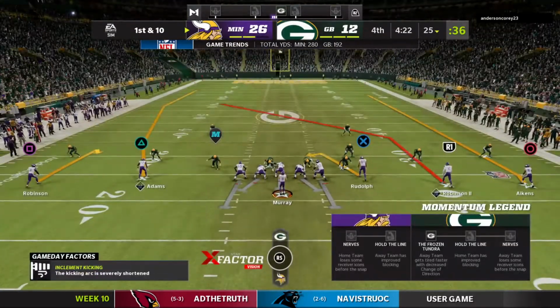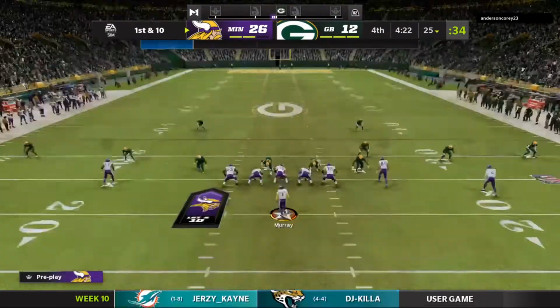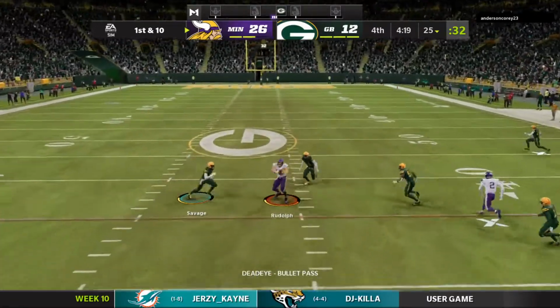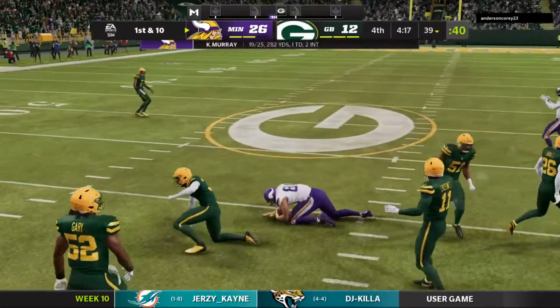Here are the Vikings now to start their next drive. They've been pretty anemic on this side of the football in the second half, just 3 points, and you just saw the touchdown go the other way. So it's a 2-score game. We're not done here yet.